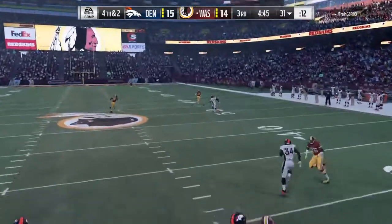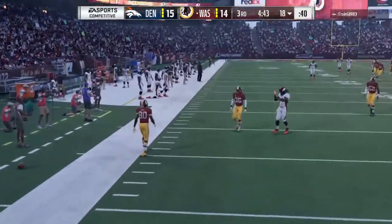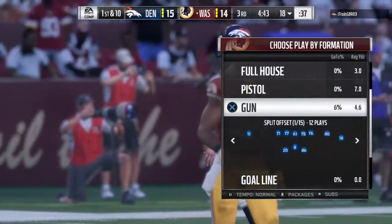And he gets it away, a directional kick going toward the sideline. And this will carry out of bounds. Where are they going to spot it now? At about the 18-yard line, it looks like.